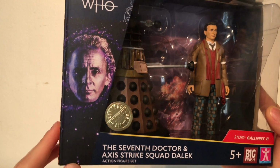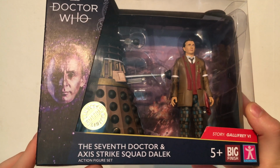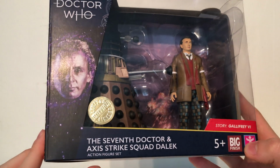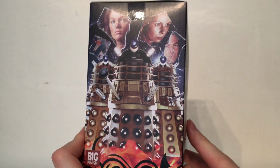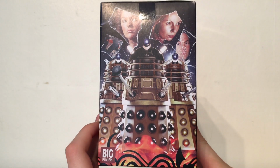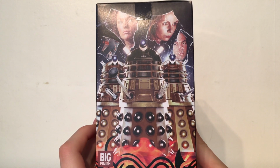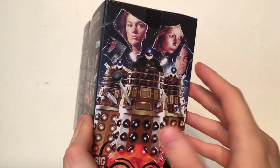Starting off with the packaging, as you can see, we've got a really awesome image of Sylvester McCoy in the Time Vortex. It states that this is the 7th Doctor and Axis Strike Dalek, and also states the story that this particular set is based upon. We also have the limited edition sticker, and on the side of the package we have a really cool image of the Dalek that is included within this set, as well as two Daleks behind it. You can also see K9, Leela and Romana, and this particular piece of artwork looks fantastic.